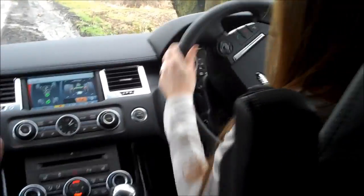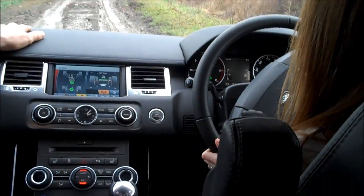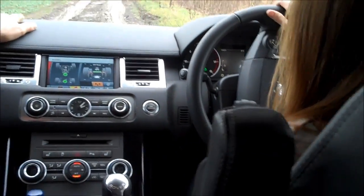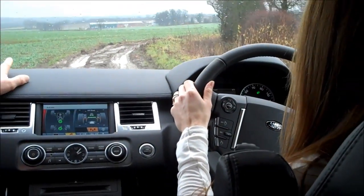Well, this is why you need to concentrate on the steering. This is quite rutted down here. What we're supposed to try and do is even out the wear by avoiding some of the deeper ruts, but it is very difficult. It was very slippery this morning. It'll be worse now.